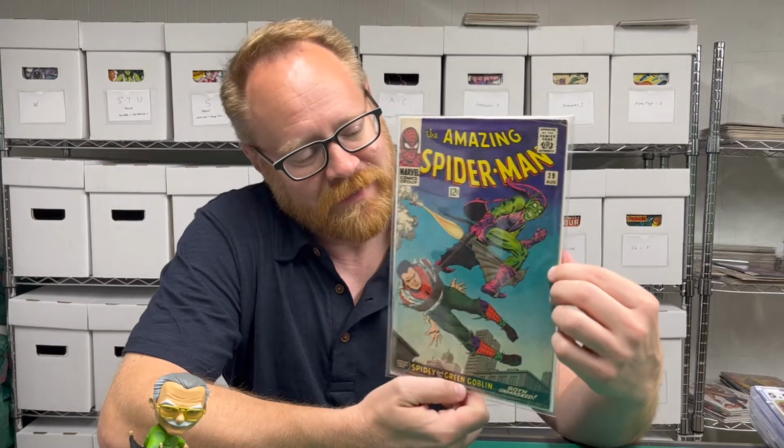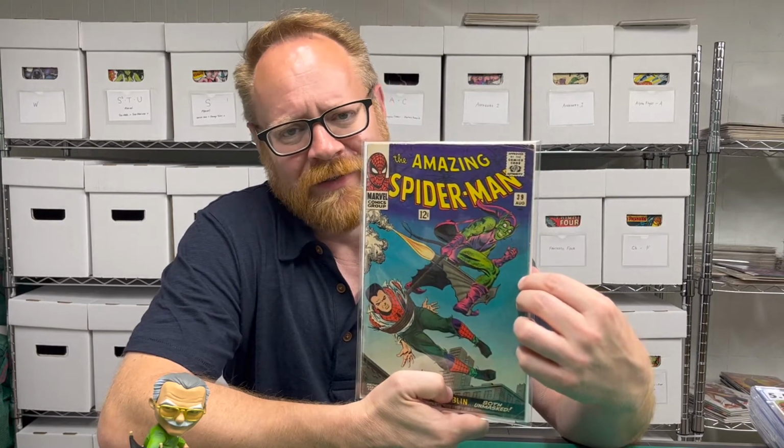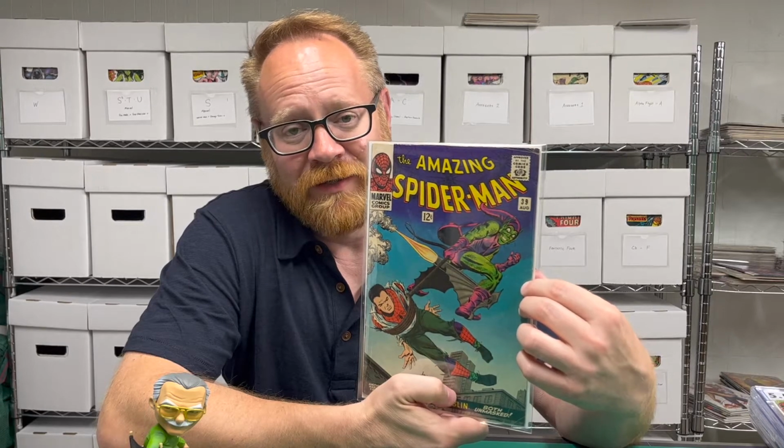But Peter learned something pretty big about the Green Goblin here. So it's not a key in the sense that it was the first appearance. It's not the first appearance of the Green Goblin, but it's key in the sense that something major happens, kind of a jaw-dropping moment. And so it's a great title. It's a 12-center Stan Lee. You really can't beat it. And if you have a $200 budget and you're looking for a Spider-Man title, this is a good place to spend your dough.